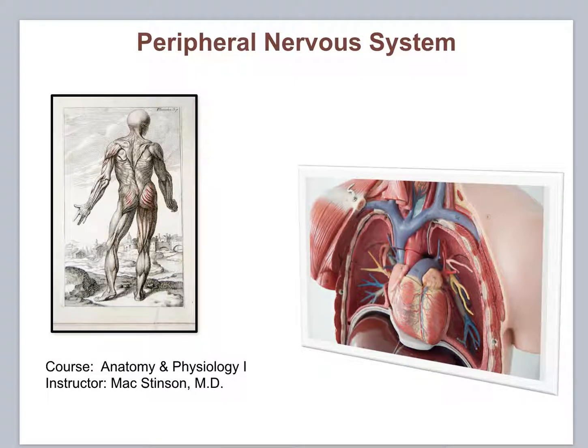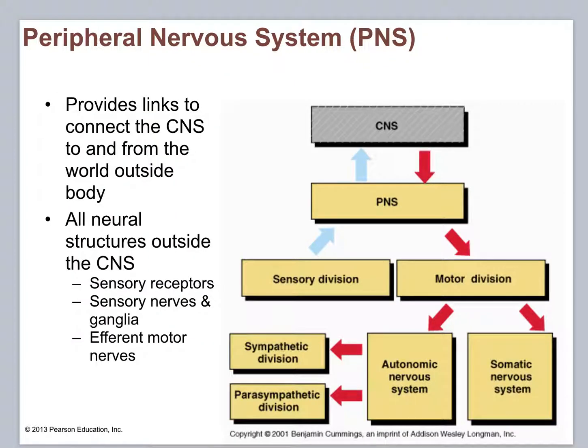The next topic is the peripheral nervous system. As you see, the peripheral nervous system links the central nervous system to the rest of the nervous system. The peripheral nervous system includes all the neural structures outside the central nervous system. That would include sensory receptors, sensory nerves, sensory ganglia, and efferent motor nerves.